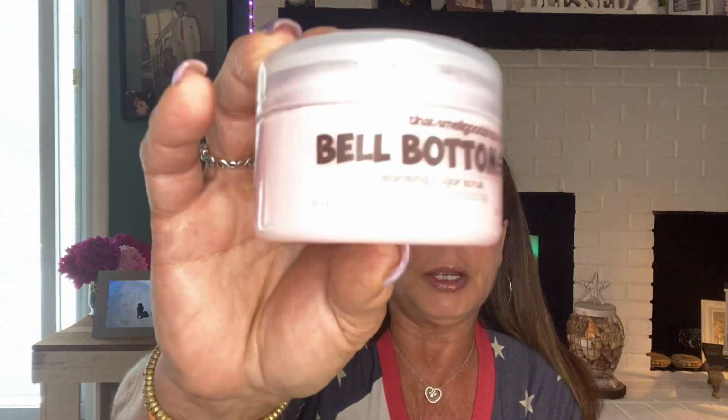I got a sugar scrub in bell bottoms. Oh, I don't have the scent notes to bell bottoms. I know it's on her website. And again, this is sealed. Like everything is so sealed. Yeah, I can't smell it through there. Everything is super sealed. But bell bottom sugar scrub.